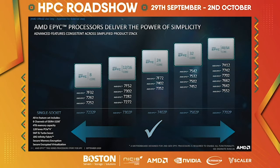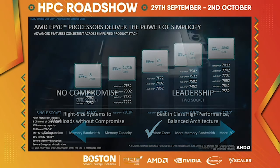So those parts are available at a bit of a discount. Also, the other thing to note about AMD is that we don't play games with the rest of the feature set. So every EPYC processor includes 8 channels of memory, up to 4 terabytes of capacity, all of the same PCI lanes, and the security features as well. So it's a bit easier to understand.